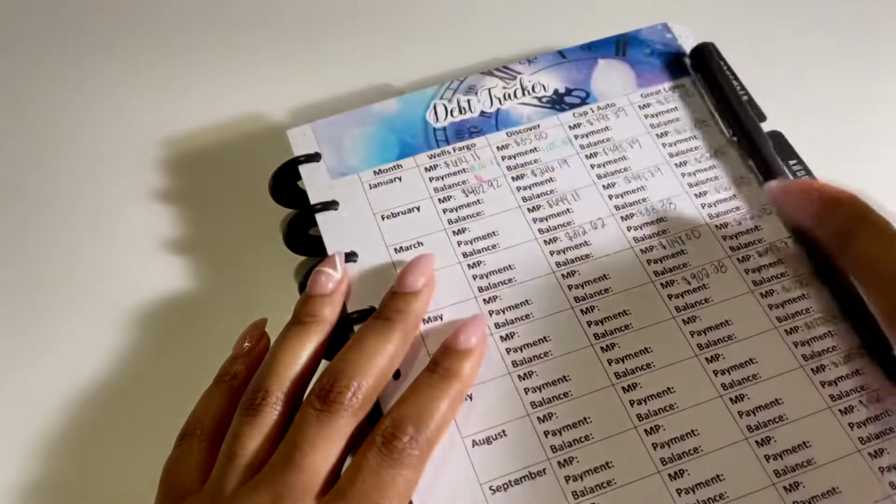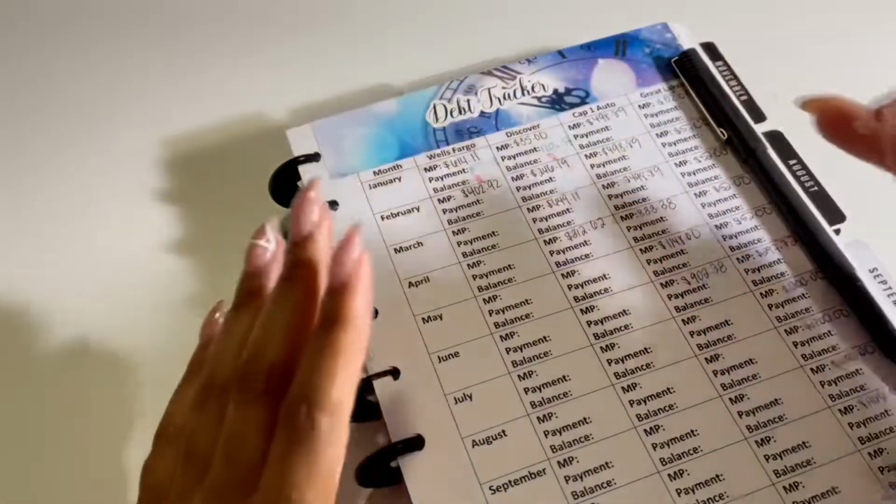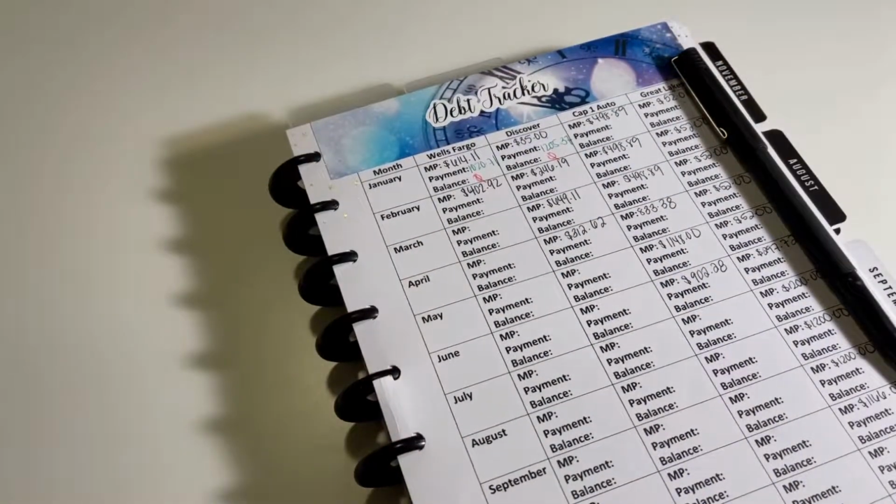And guess what, y'all? This card is also paid off in full. You guys, I just can't be more than blessed to be able to have these two credit cards paid off because I just didn't know what I was going to do.